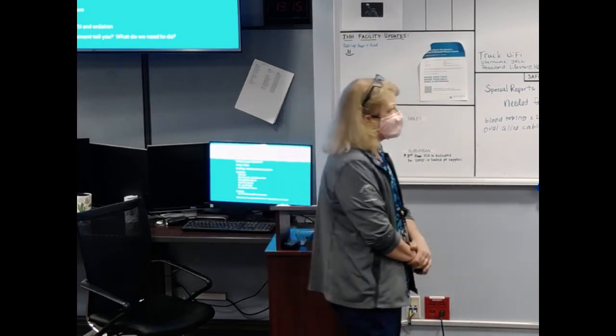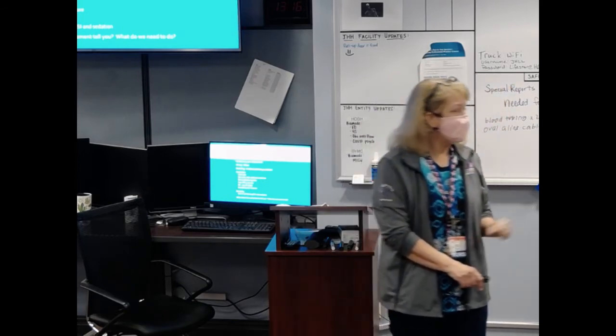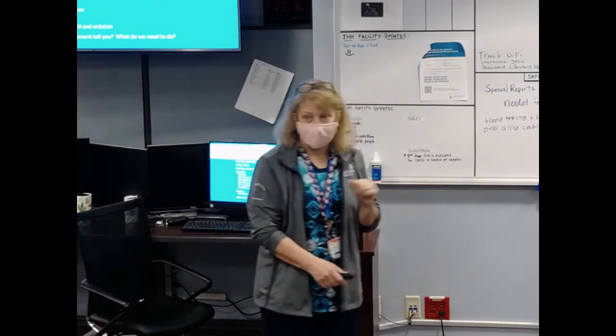Notice the blood pressure. Look at how close the diastolic and the systolic are. This kid's working hard, and that high heart rate, this child's really compensating and working really hard to try and keep themselves perfused.